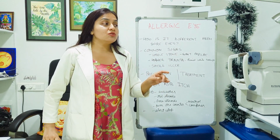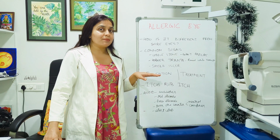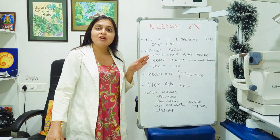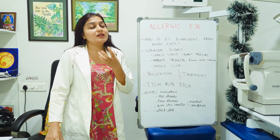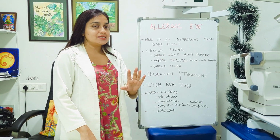Again, you don't want to splash water inside your eyes. Nothing is going to happen by splashing the water inside your eyes. It will not clear up any of the symptoms or signs, and what you really need is the medicine to stay in the eyes. So I will not recommend washing your eyes too frequently when you have allergic eye diseases.